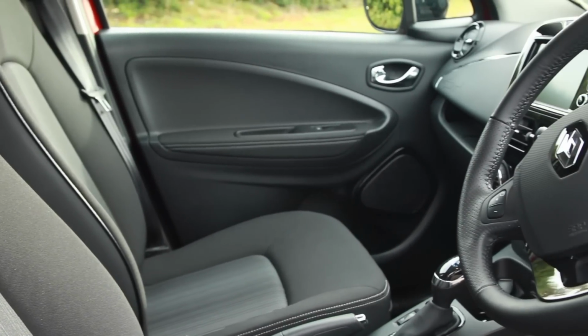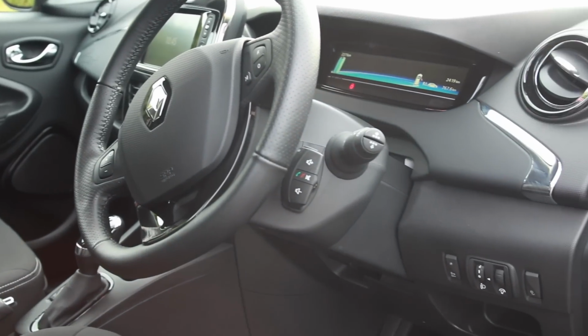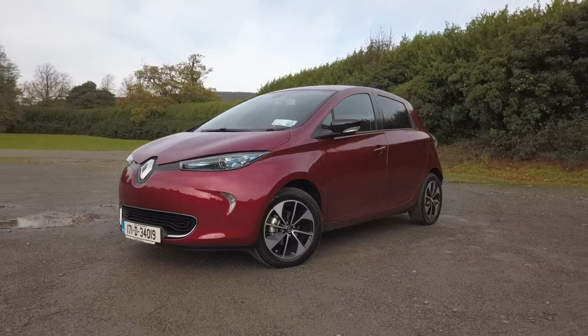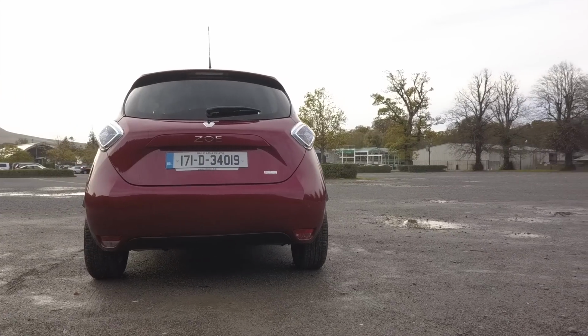Because Zoe is only electric. It can't be a diesel or something. So dealers weren't pushing it, and that's a problem straight away. No dealer was really pushing an electric car, no matter whether they had an electric car to sell or not. Just Renault happened to have two of them.